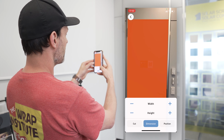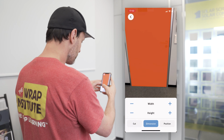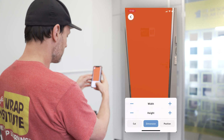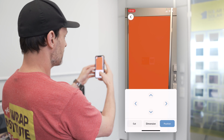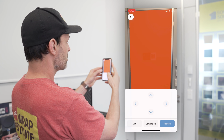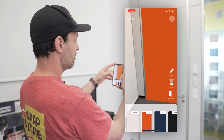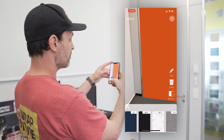See, it's a little short at the top, so I'm going to add a little bit of height, not too much. Take it back down, let's see how it looks at the bottom. Yeah, it's good left to right, top to bottom. Position, let's say if I wanted to shift it to the right, or I can shift it to the left. Awesome. So once I feel like it's in the right position right now, I'm going to click back to here, and wow, I got the drop down menu here, which is cool.